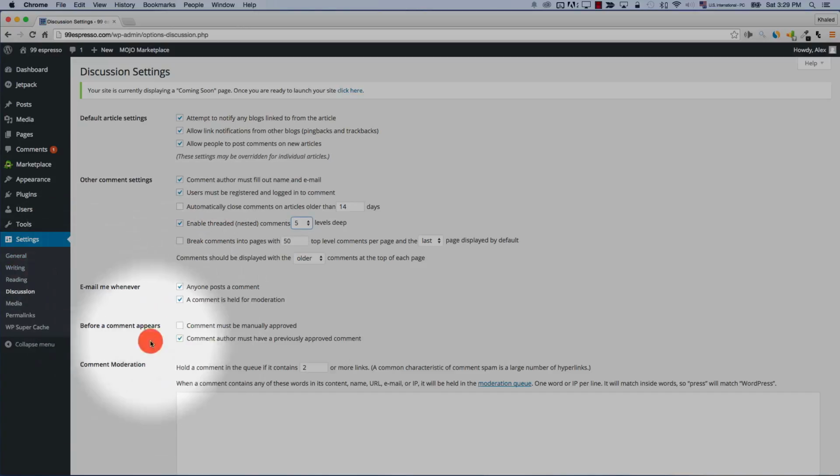This is the email notifications. So you can ask WordPress to send you an email notification whenever anyone posts any comment, or even when a comment is only held for moderation. Remember, WordPress will use the email that we added in the writing section. And WordPress will send this to the email that was specified in the previous section.